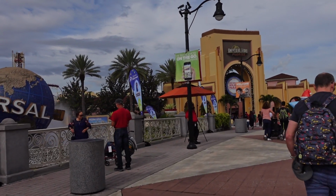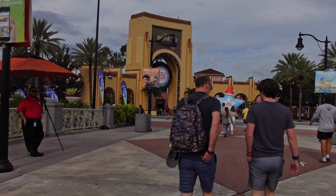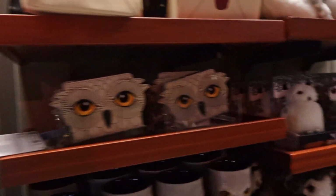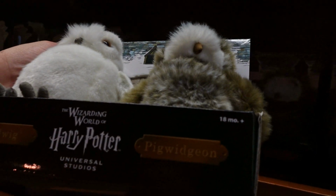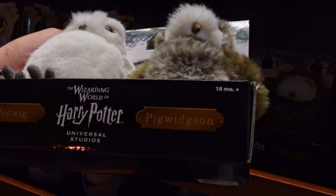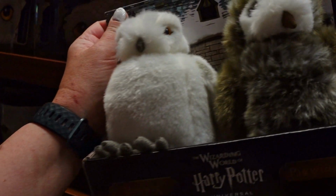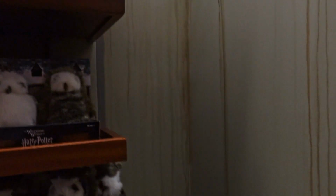Universal's holiday parade. We're in the Christmas tribute store. It's snowing outside. Harry Potter stuff. Pig, Widgeon and Hedwig. And they are $35. They're quite cute. Good for a Christmas present for somebody.